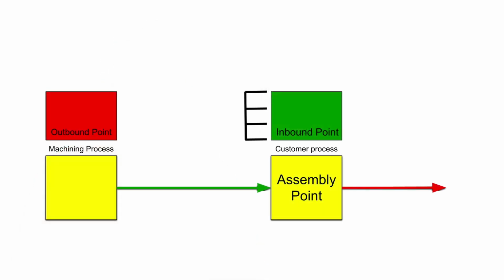A machinist places his parts in an outbound stocking point. For his process, they are complete and he needs to move them to the next step. He places a move Kanban with the parts.